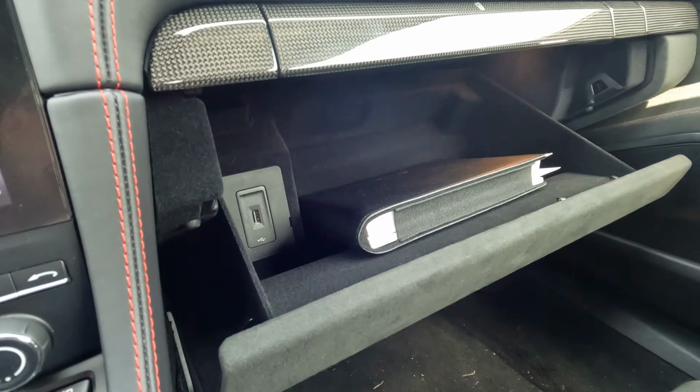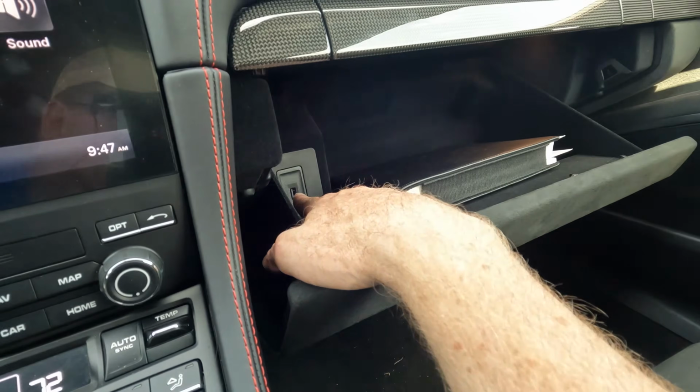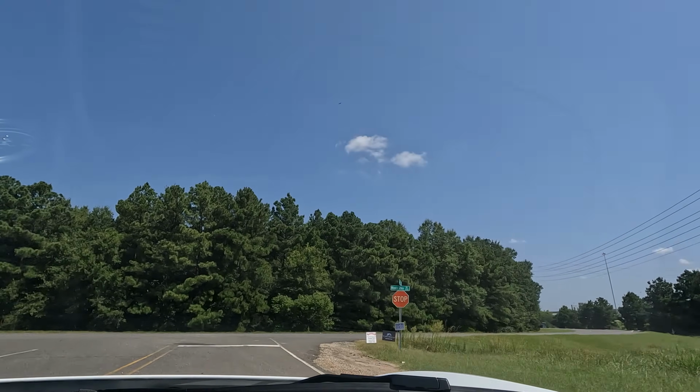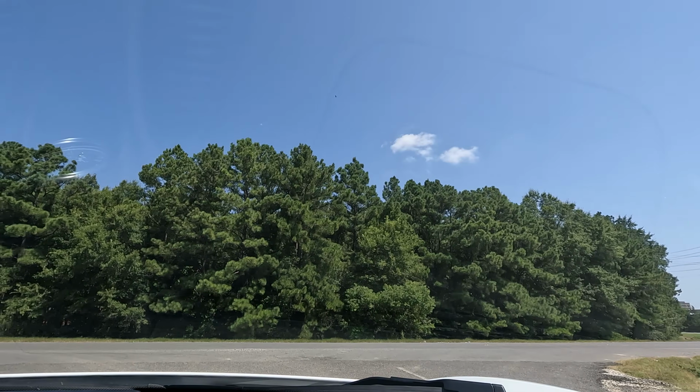And by the way, in case you're wondering about how many USB ports are here, here is USB port number 2. All right, here we go on the test drive. The most enjoyable part of driving a vehicle like this is the test drive. I'm just gonna let you listen.